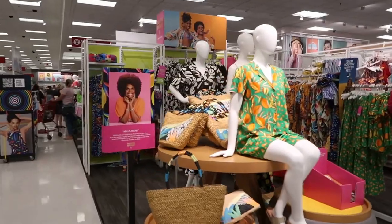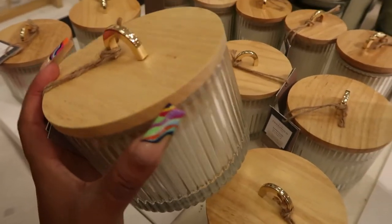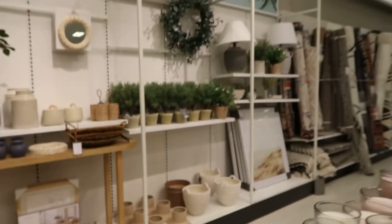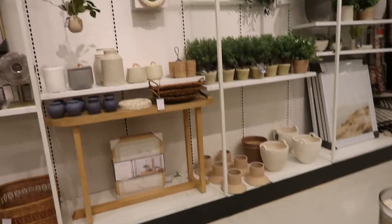Let's have the brown section. Okay, I have to get one of these since it's a neutral color. So we're gonna add that to the basket. I have all kinds of home decor stuff. I love Target, y'all.